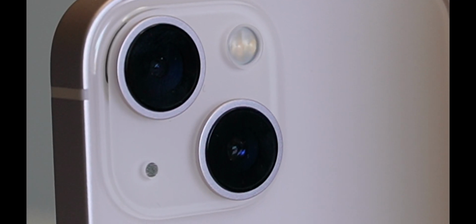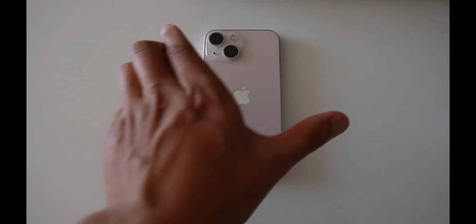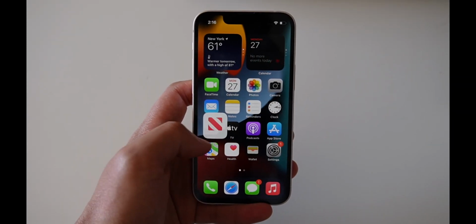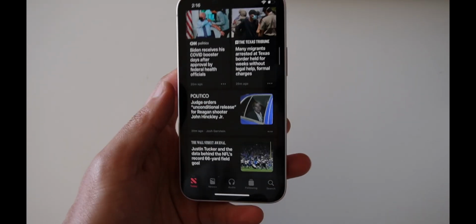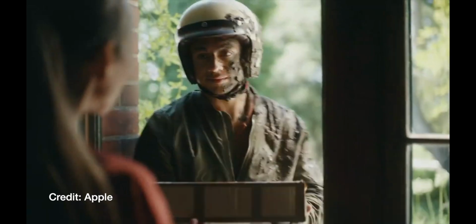Now this iPhone 13 mini really feels like the iPhone 5. The iPhone 5 was one of my favorite iPhone form factors because it was that perfect middle ground, not too small, not too big, Goldilocks size. It's got a little bit of a nostalgia factor to it. Now granted, my early 20s when I had an iPhone 5 wasn't the best time in my life, so I don't know if that's good or bad that this reminds me of it.